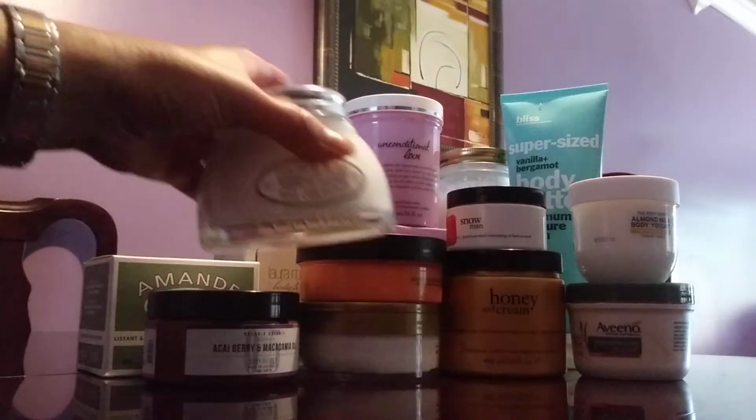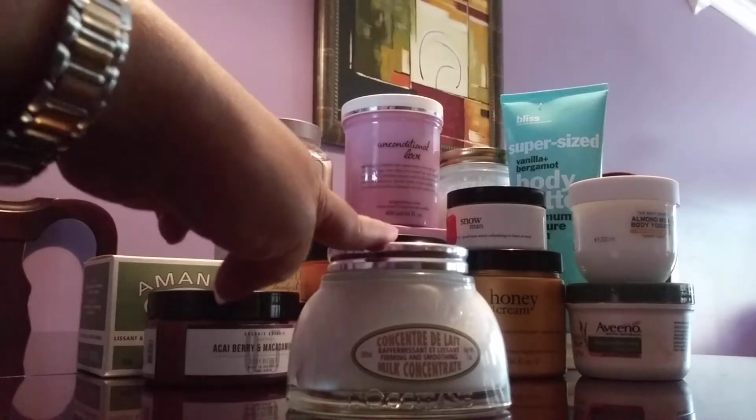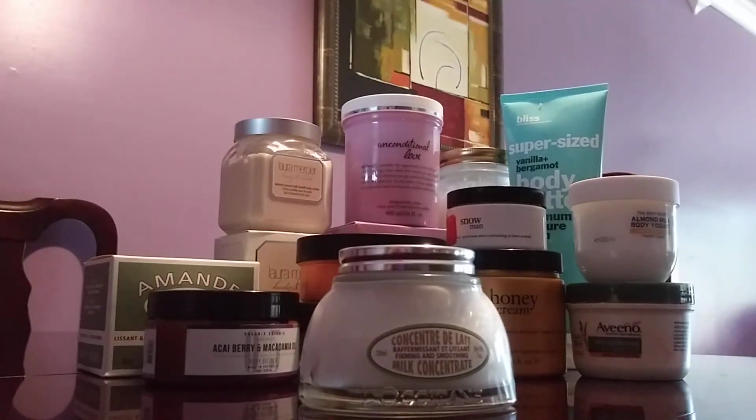So let's discuss the L'Occitane first. L'Occitane, I've just been recently using this. In fact, I'm very new to this brand because I've never really paid attention to it. And I've heard that this is included in one of the best body butters on the list of, I think, Allure, or it's rated by customers, and it's also the best selling body cream from L'Occitane besides their Shea collection.